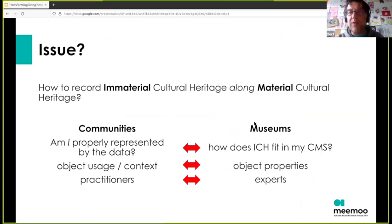Of course, you already talked a lot about the importance of involving living heritage communities in the working of your museum. And of course, this also provides a perfect opportunity to pit museums once more against communities, because both tend to read this question about recording immaterial along material cultural heritage in a very narrow way. From the side of the museums, the narrow reading would be: where does this information fit in my collection management system? Tell me where the fields are where I have to record this information. While the focus of communities is more: am I, as a community or as a practitioner, properly represented by the data recorded by museums?